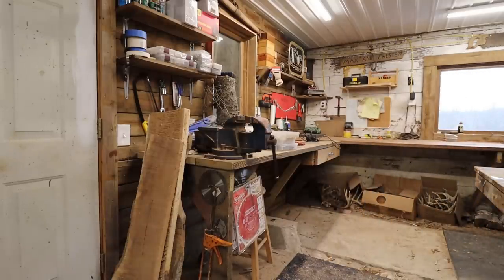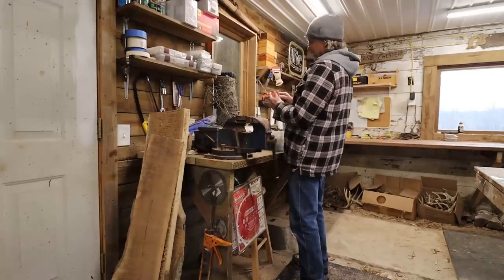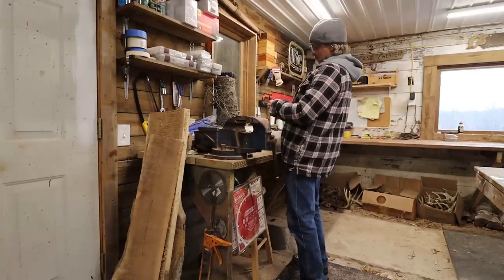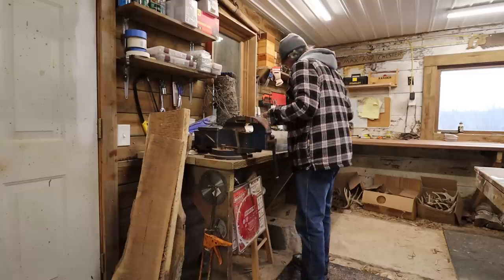So the one that we use that's in the refrigerator is one of those. I think I used a 5/16 last time. This is a 3/8.